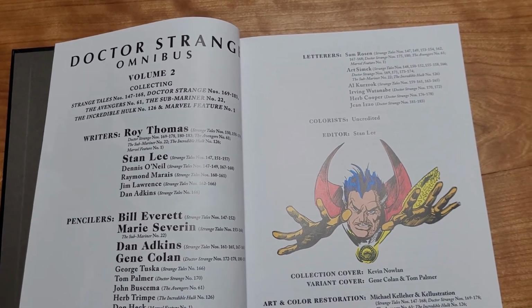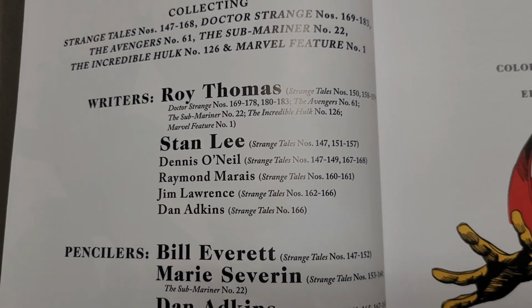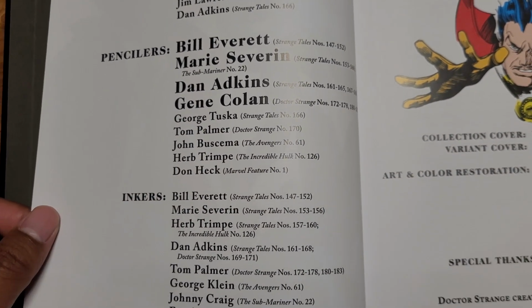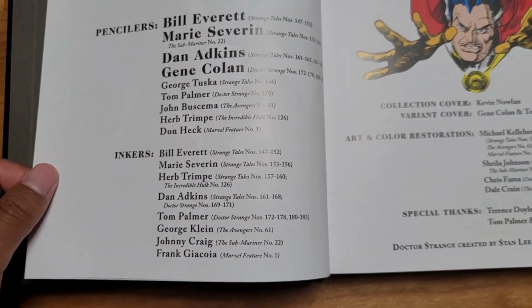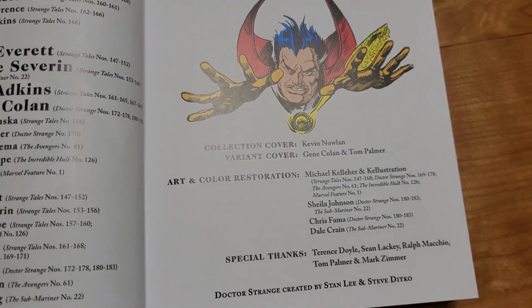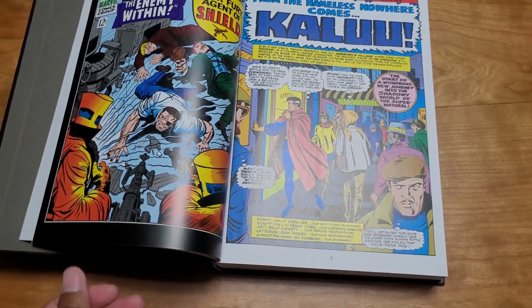So I'll start talking about the content of the book more specifically. As opposed to the previous volume, which was the Lee Ditko run, Doctor Strange Omnibus Volume 2 is kind of a mess creatively, pretty much until it became a solo series. It was pretty much every other issue that the writer or artist was changing, and I feel like the stories reflect that in the beginning. I think it really gets its footing when it becomes a solo series and it's helmed by a consistent writer for its 15 issues before cancellation.